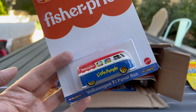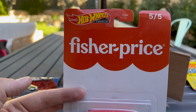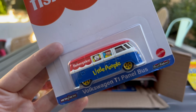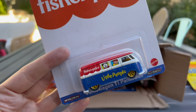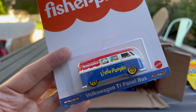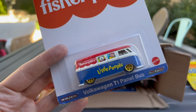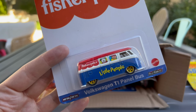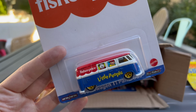Little People. I like this one. It's toy-like, right? Fisher Price is the brand that they're honoring here with the Little People on the van itself. I don't know if this was a toy I had as a little kid, or if this is something that came out later. You know, this is obviously a toy reserved for the littlest of the little ones, I believe, right? If I remember correctly. But I do like the simplicity of this deco. It does feel like this is something that you would see at some sort of kid event or something like that. That's just kind of cool.